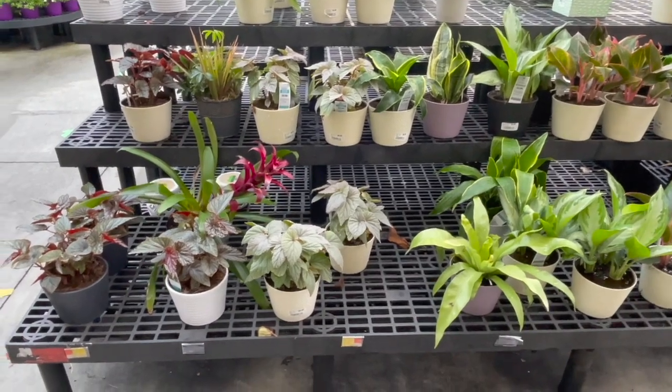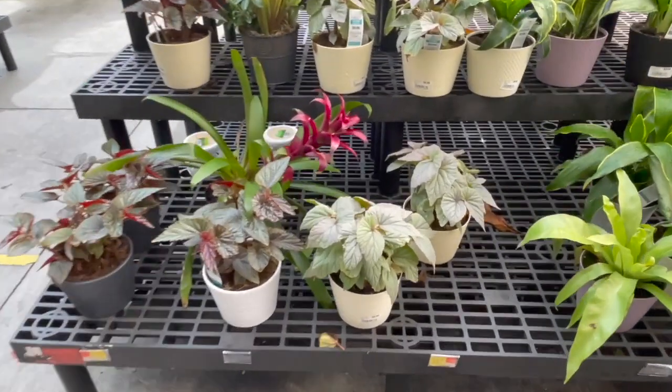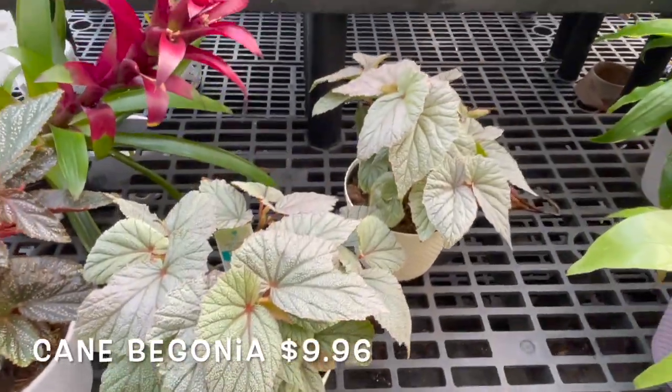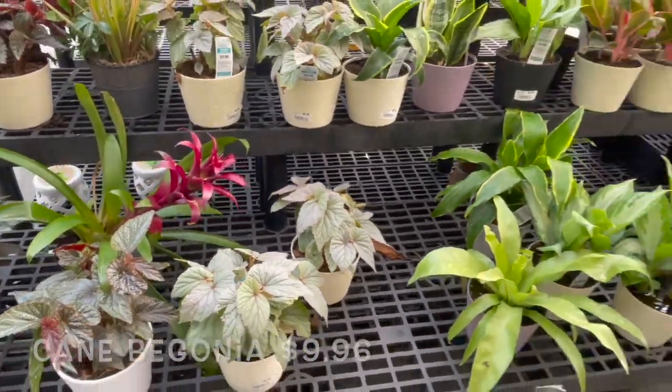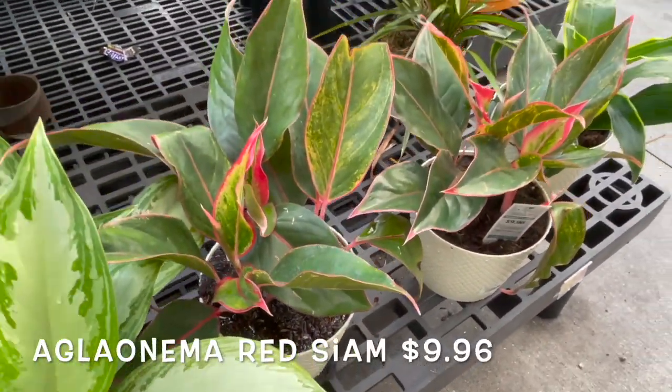Over here they have a bunch of their Better Homes and Gardens plants for $9.96. They have this really pretty begonia, $9.96. Aglaonema red cyan.